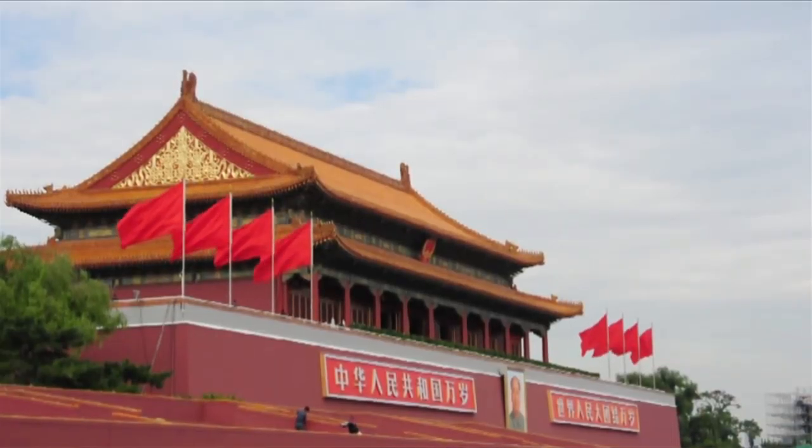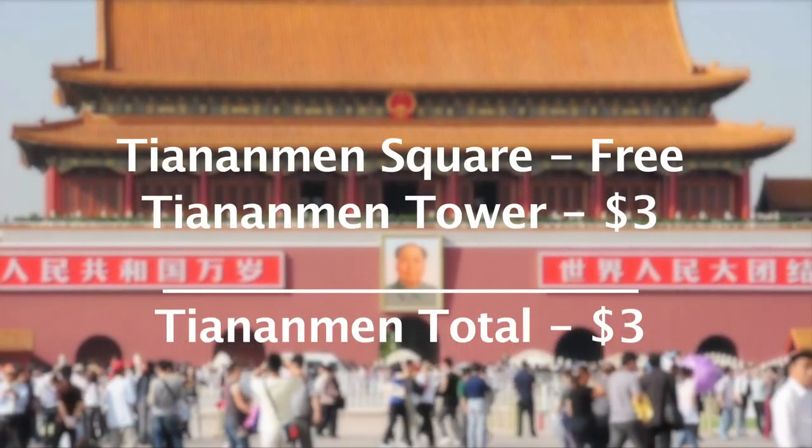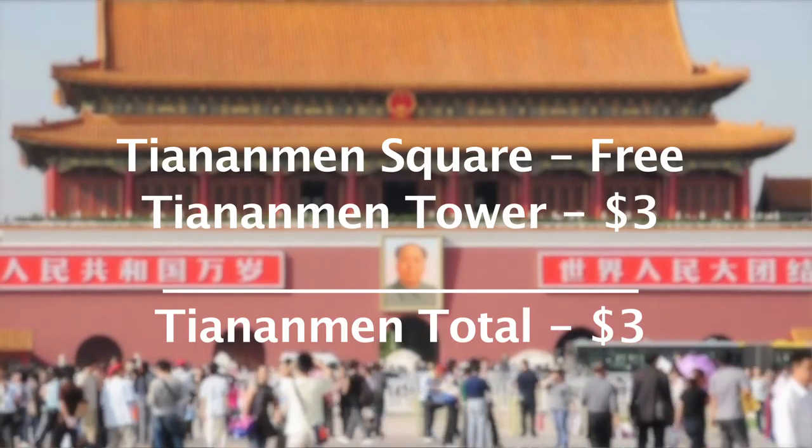Tiananmen Tower, now that's going to set you back $3. You can see the whole broad spectrum. It's a really great place for taking pictures. There you go. While you're at Tiananmen Square, you might as well stop at the Mao Zedong Mausoleum.